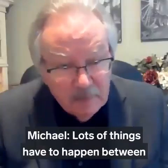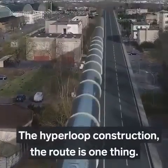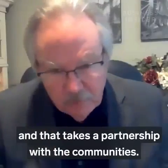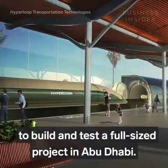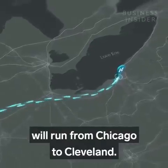But to get to this point, there will be more testing involved for both companies. Lots of things have to happen between now and then. The Hyperloop construction, the route is one thing. The integration with the stations is another. And that takes a partnership with the communities. And Hyperloop TT is currently in the works to build and test a full-size project in Abu Dhabi. Its first potential U.S. project will run from Chicago to Cleveland.